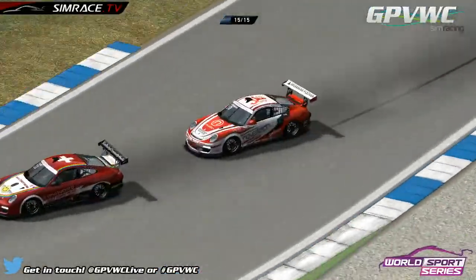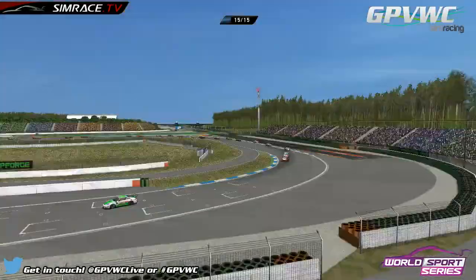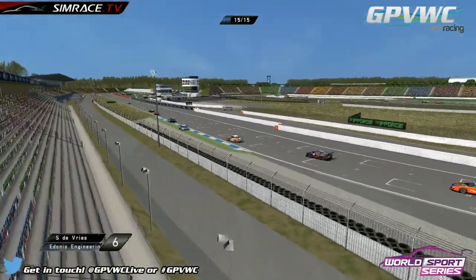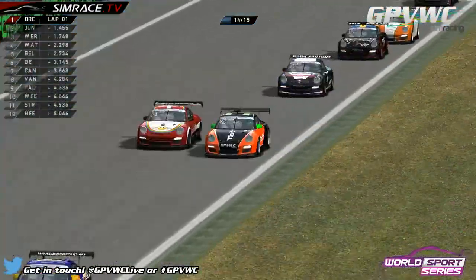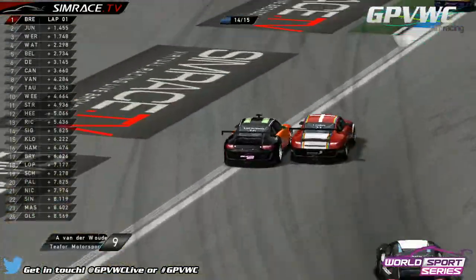It is now only up to Brewster to keep Junt from winning his 4th race of the season. But it is Brewster who leads another lap in the Cosmo car. He leads by 1.4 seconds from Junt, Wernerson, Watkins, Bell, De Vries, Canapino, van der Wilder, Torborg. Torborg, though, I think is just going to overtake van der Wilder into turn 1.